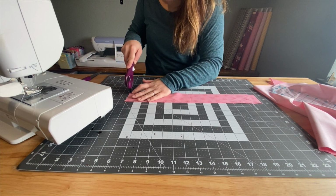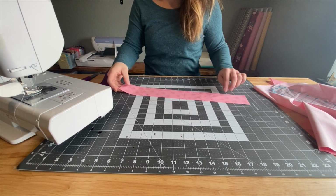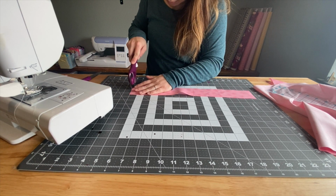So now I have my whole piece and I'm just taking my rotary cutter and making my edges completely straight. They kind of messed up a little bit, so I'm just making sure every edge that I have is straight.